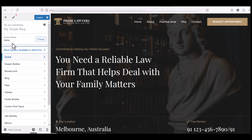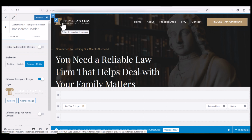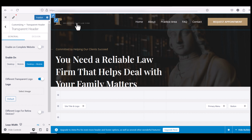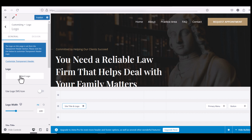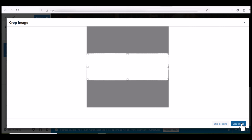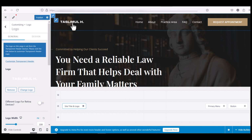Okay, let's change the header. To change the header, click on the header builder. You can change the logo from here. Just remove this, and you can see this logo has been removed. And to add a new logo, just click here, upload a new logo, select the file and crop it and upload it. So you can see the logo has been changed.